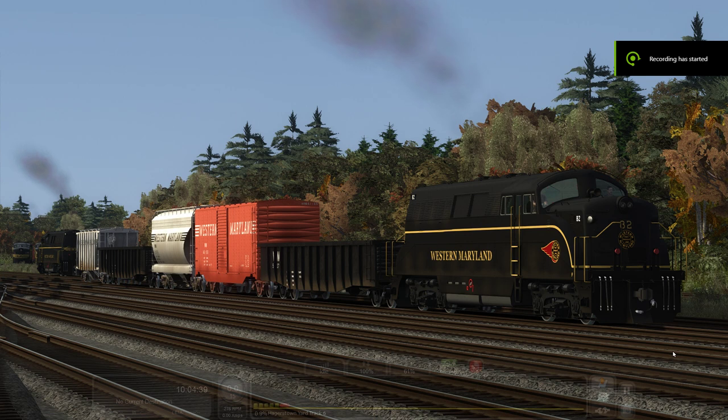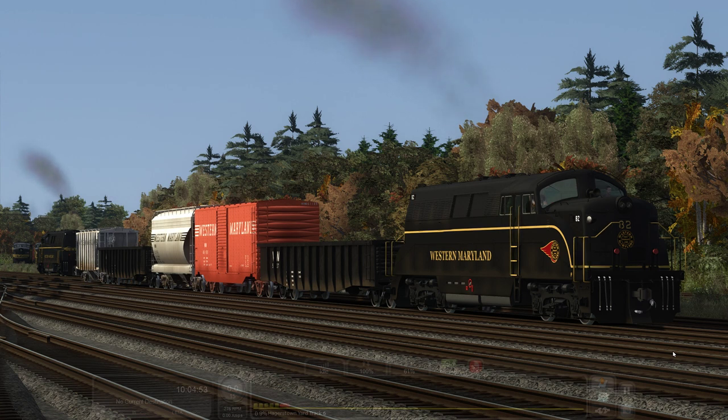Today we're going to be taking a look at the recently released pack from third-party dev DTM. This is for Train Simulator. I said that right. It's the newest pack from him. Anyway, it's the BL2.